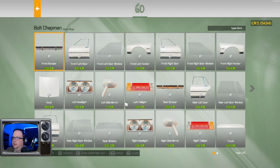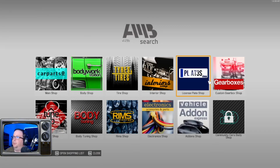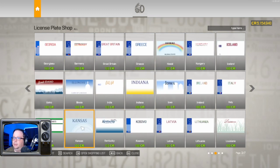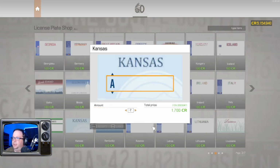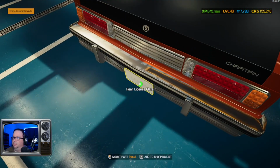Alright, so we need custom plates. Need to go back more. There we go. Do custom plates. Still in assembly mode, that's good.